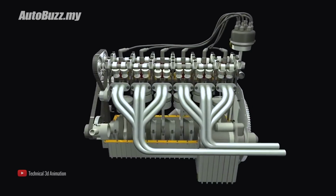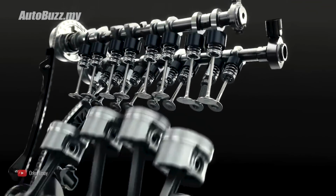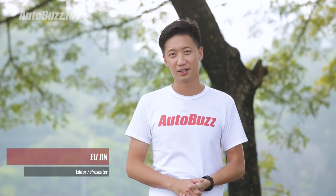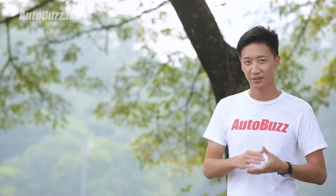Inline 4, straight 6, V6, V8, these are the different engine configurations found in most mass-produced cars today. There is one, however, that's just a little more unique than the rest, one that's been strictly adhered to by very, very few, the Boxer engine.